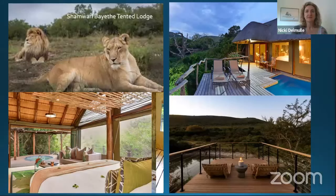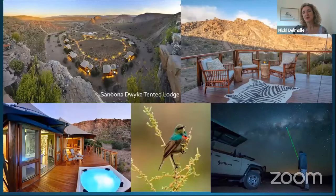And then finally, I'm going to finish off today by heading down to the Western Cape. Now, the Western Cape is not traditionally known as a big wildlife area. Most people who come to the Western Cape come to see Cape Town and the surrounding areas of Cape Town that we discussed last week, and then the Garden Route.